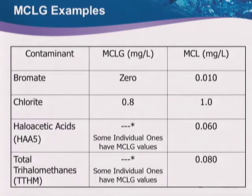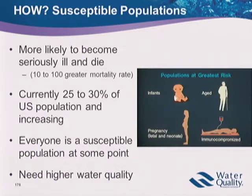These are some of the disinfection byproducts, and you can see some of them, the MCLG is 0 or slightly higher than that, and it's different than the MCL. So again, these are all cases where people may choose to do treatment themselves to try to get to a higher level of water quality.